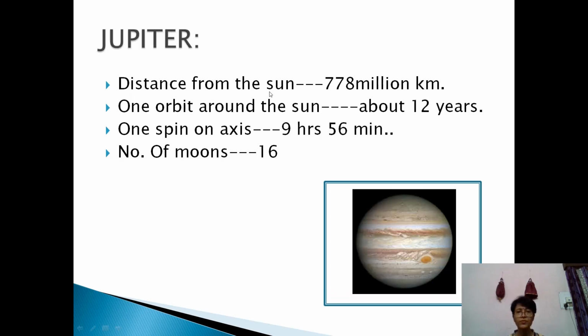Jupiter, the distance from the Sun, 778 million kilometers. One orbit around the Sun, about 12 years. One spin on its axis, 9 hours 56 minutes, and number of moons, 16.